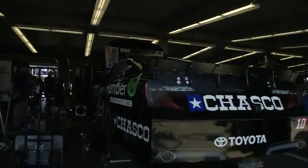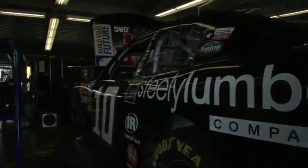Number 10 car here. Show you this beautiful car here of David Starr, the Texas driver.